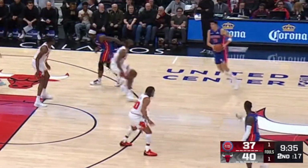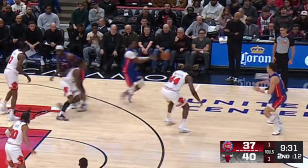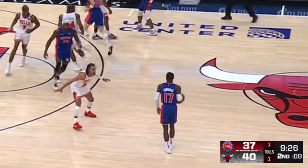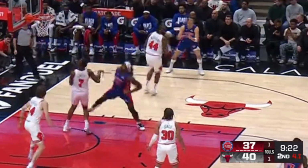Schroeder playing his third game for the Pistons. Debuted Sunday against Charlotte after being traded to Golden State, then to Utah, and then eventually to Detroit. I think Toronto is in that mix too. Here is Stewart with the hook.